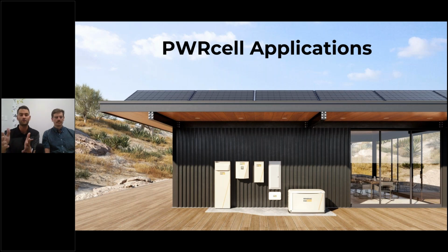Before we get into the technology itself, we're going to talk a little bit about the applications, and specifically for this, we're going to talk about PowerCell. We are going to hit on Power Micros, Power Generator, and other upcoming products. But for right now, I just want to focus on PowerCell applications.